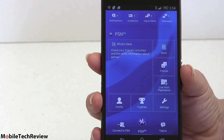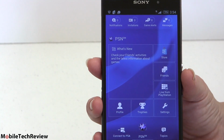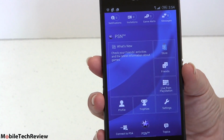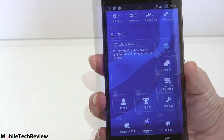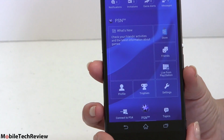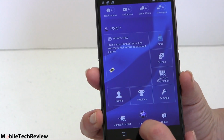Here's the PlayStation app, so you can keep track of your profile, your trophies, your friends, all that sort of stuff. And we have PlayStation 4 integration, where you can use this as a second screen and gaming device with your PlayStation 4. For those of you who say 5.2 inches is way better than my big screen TV. And Sony does sell a gaming controller you can use in conjunction with this to make the experience obviously better than trying to use the touchscreen to play a PS4 game.